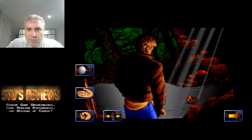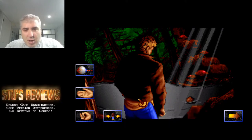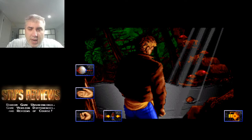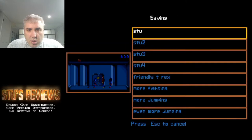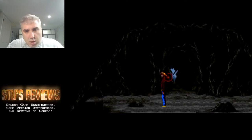Alright, that's probably all that I need for this room, I'm assuming. I take the oil with my bare hands. I can dive into it, but I'm not sure it's worthwhile. Yeah, probably not. Yeah, I'm assuming just regular oil poured into a scooter. Would that actually work in real life if you poured oil into a gas tank of a car? I'm feeling it wouldn't. I'm assuming that's all you gotta do there. I hope that's a correct assumption. Stu got oil. If you refine it using a fire, that's an interesting idea.